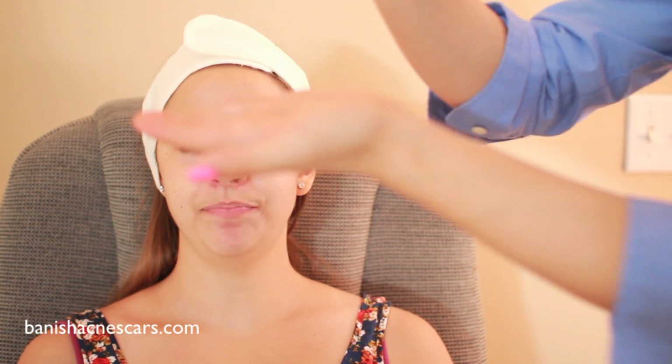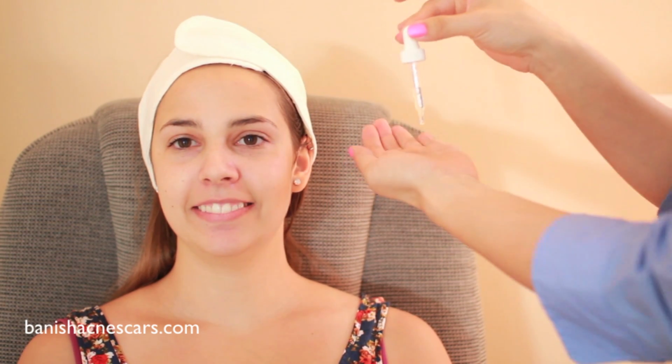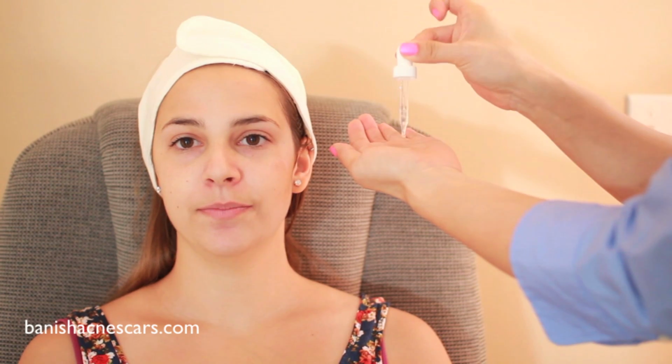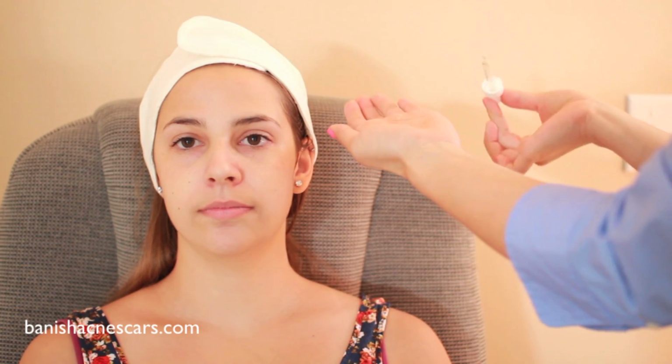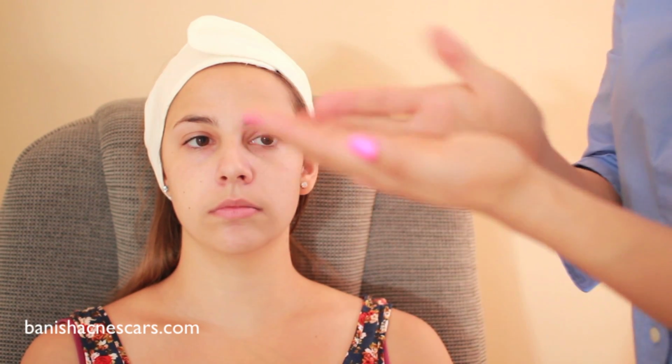So this is a serum. It is a clear color, so you want it to be clear. If it's orange, it means it has expired, and you'll know when it's expired. It'll be bright orange. But I've had my serums for like 4 or 5 months and they're still fine.